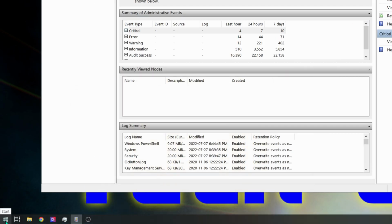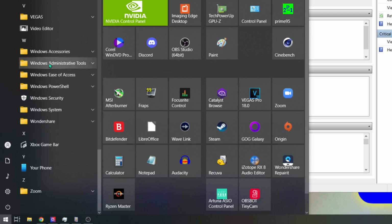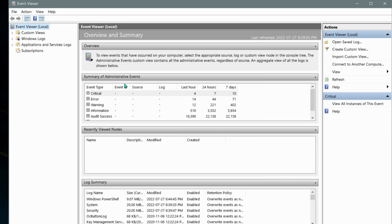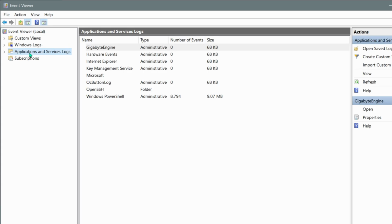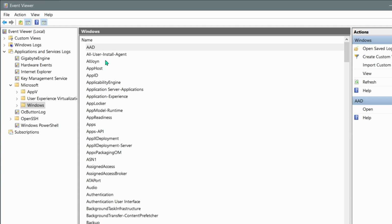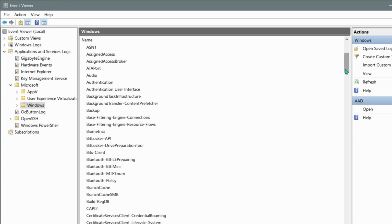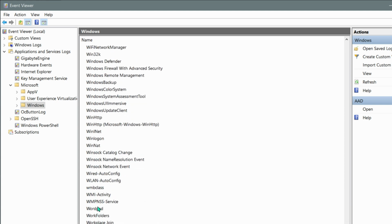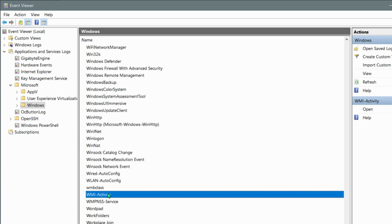So one thing we want to do is go to Event Viewer. So we can go through, let's see, Administrative Tools and go to Event Viewer. So that's where I am now. So from this Event Viewer, you want to go to Application and Services Logs on your left top, you can see here. And from there, we want to go to Microsoft. And then we want to go to Windows. And from there, I want to find that program, WMI, scroll down alphabetically, WMI activity.